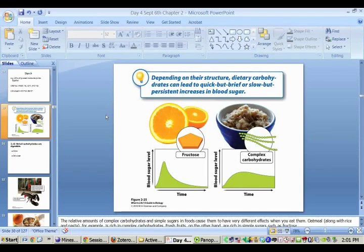And so, depending on their structure, dietary carbohydrates can lead to quick but brief or slow but persistent increases in blood sugar. And for somebody like me who's diabetic, I certainly understand these types of changes based on the types of food that I eat. If I eat something like an orange that is very high in fructose, my blood sugar level is going to spike and then it's going to drop off very quickly. If, however, I eat something that's a complex carbohydrate, something that takes a long time to break down in my stomach acid, and that the energy will be released over a long period of time, you can see here that the sugar is released into the blood and then sustained over a long period of time.